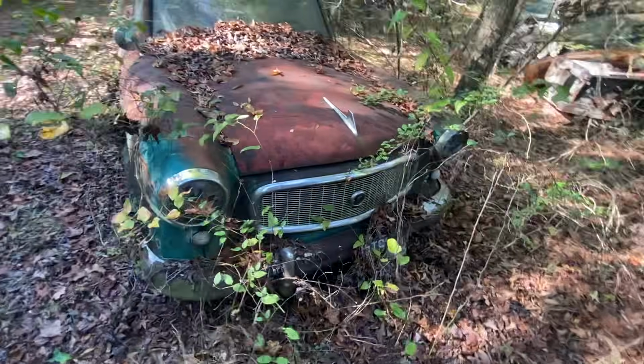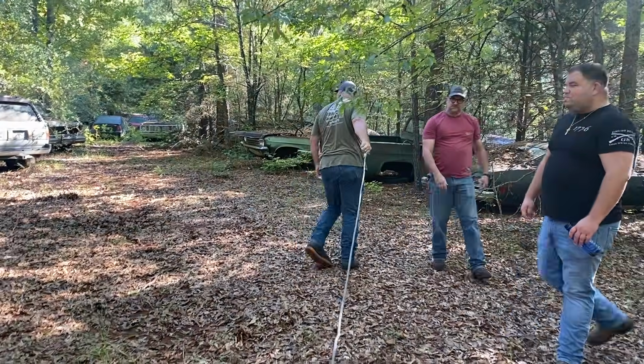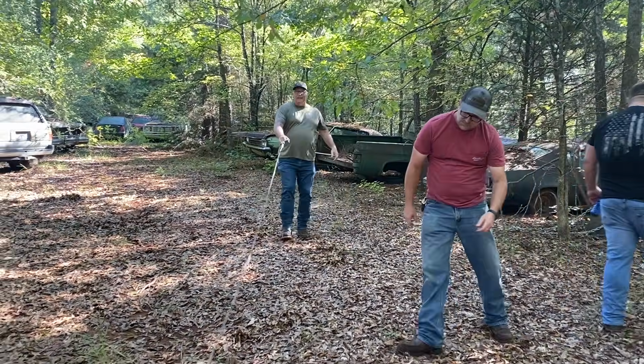Today we got a 1959 AMC Rambler American that we're about to pull out of this here woods. And we got one afternoon to see if we can make her run. Stick around. Let's just roll this thing out.